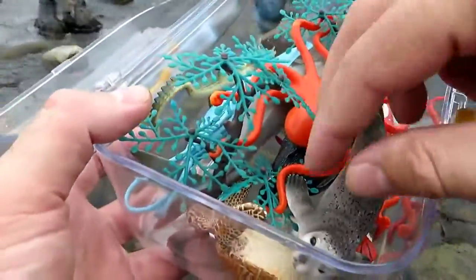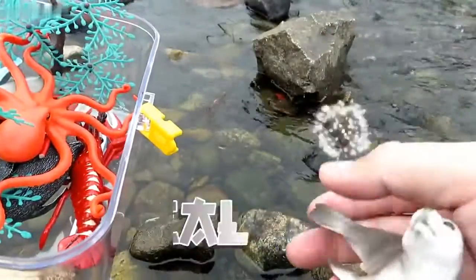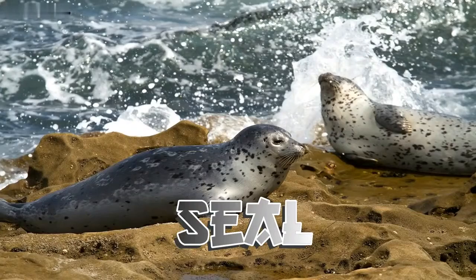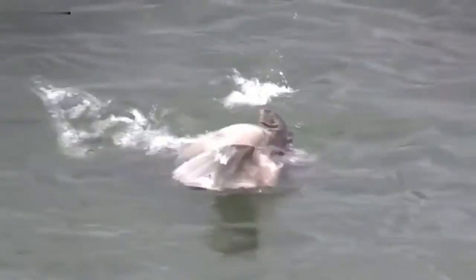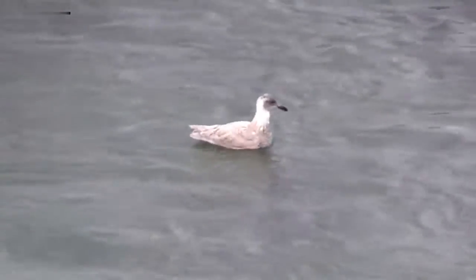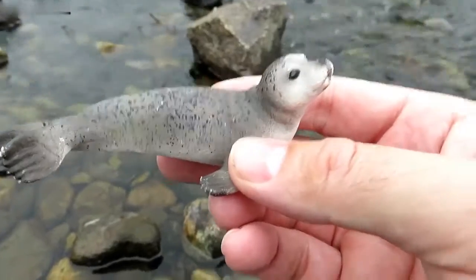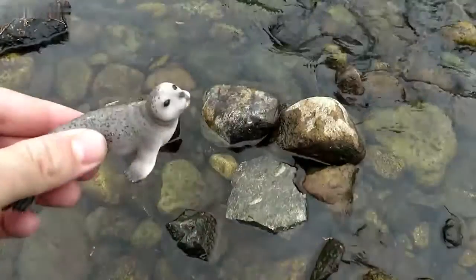Wow! It's a seal. Seal. Let's put the seal down here on this little rock.